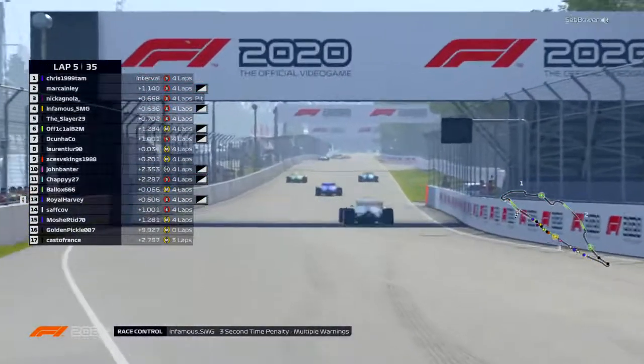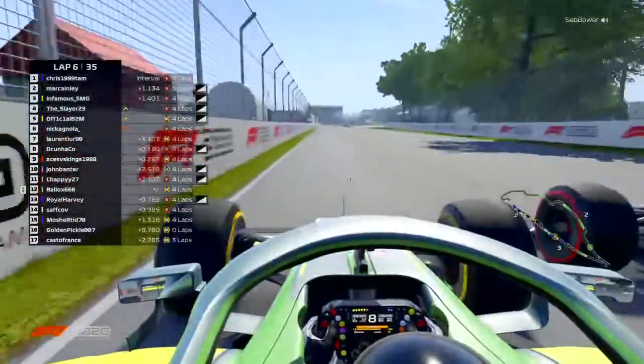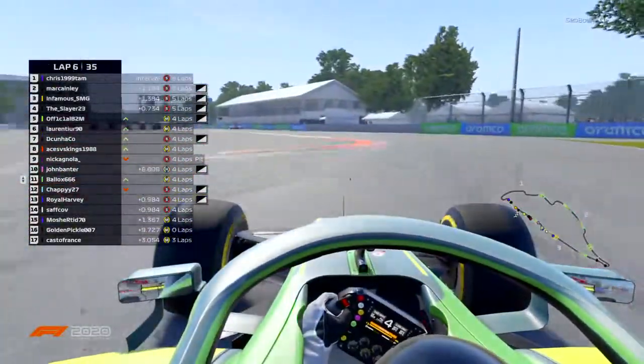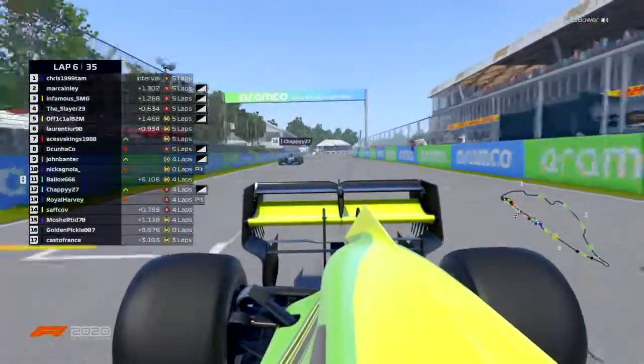Yeah, let's see how big the damage will be and if he will maybe even retire totally. We see now the next attack. Next battle, Chappie against Bellox, wheel to wheel into the last chicane, but they left each other some breathing space here.